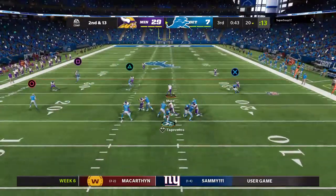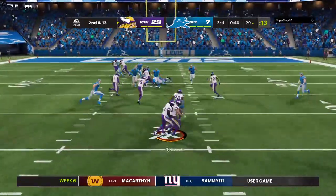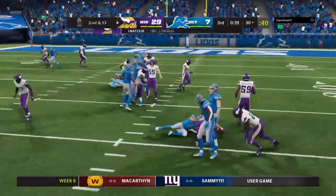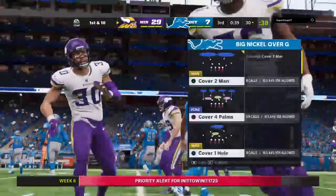Now on 2nd and 13. Tua. Oh, the ball batted in the air, and now it's intercepted. Picked up by Jesse Bates. And he will return this one to the 30-yard line.